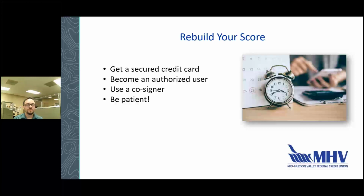And basically what it is, you just secure a credit card with some money that you have in your account. So if you wanted a $500 secured credit card, you would need to have that money available in your savings account in order to back up the card.